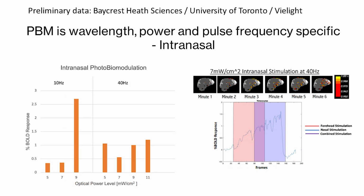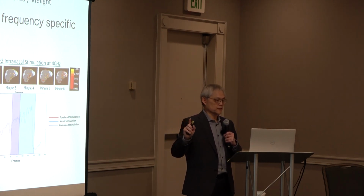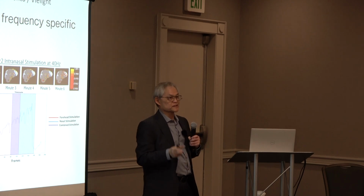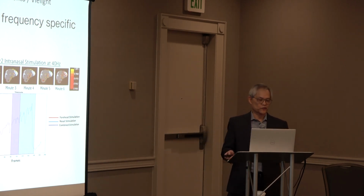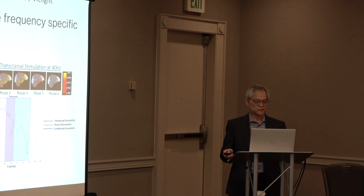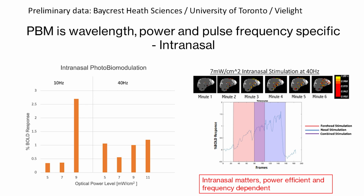And this is just the intranasal at 810 nanometers. So we pulse at 10 hertz and 40 hertz. And at 10 hertz, you see that 9 milliwatts. Transcranial, we talk about 150 and so on. This is just 9. Look at the amplitude: the BOLD percentage is 2.5 and so on, with 9 milliwatts. And I go back to transcranial and look at the peak, 2. So you get a systemic response.